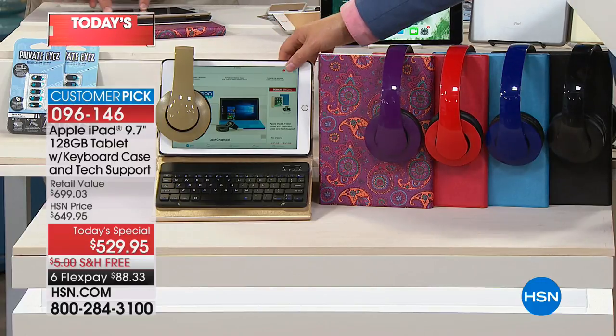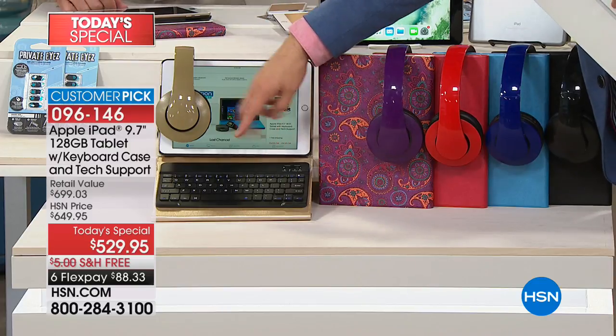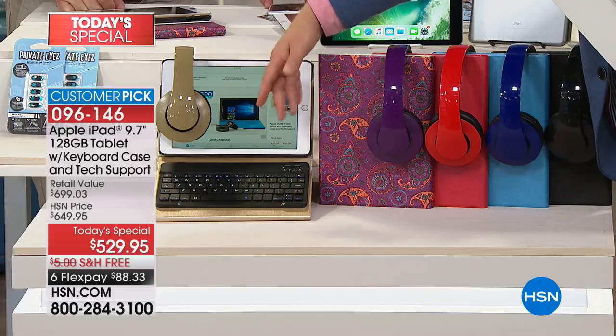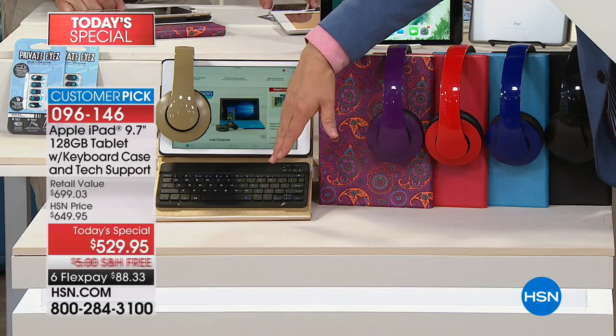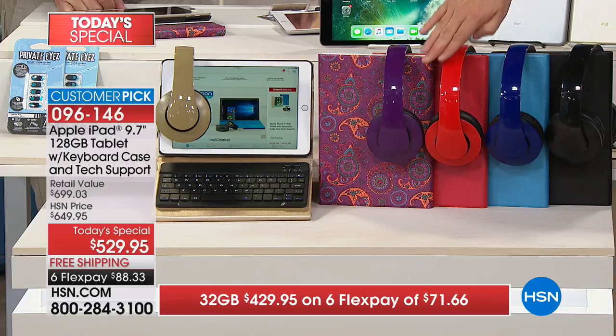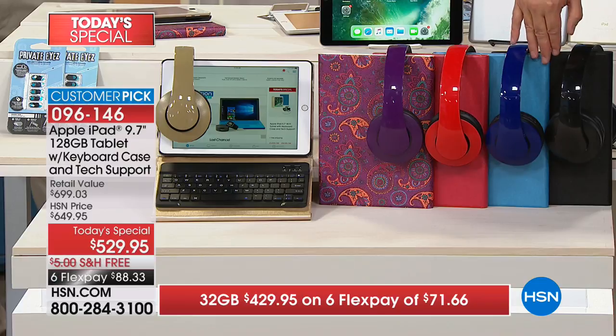Bill showcased that everybody receives a custom case with keyboard. So this is a Bluetooth keyboard that allows you to use it tangibly. So if you want to type an email or get some work done, it's always a nice way to do it. Blue, I'm being told now, and the paisley nearly sold out in both options. So the blue and the paisley in the 32 gig and the 128 now nearly completely reserved.